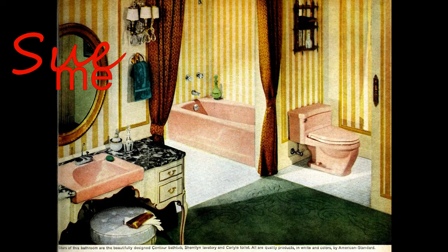And one more thing before we walk away, please notice the large rug in the middle of the bathroom floor. That was just a very big thing in the 60s, carpeting in the bathroom. Again, we have a limited color palette. It's not very bright. It's certainly not very 30s.